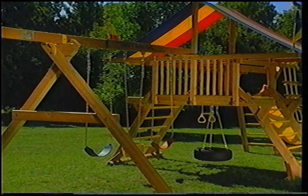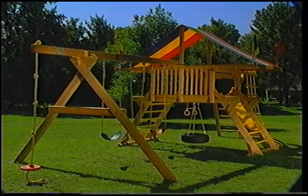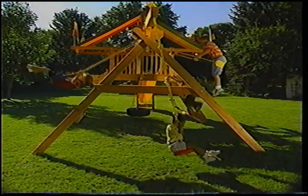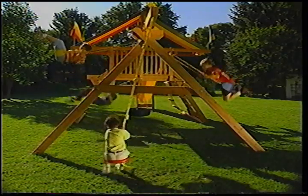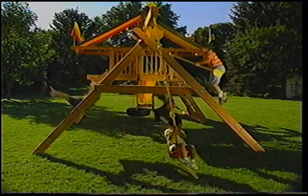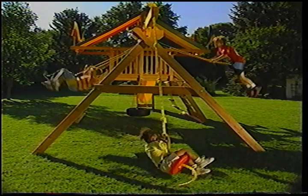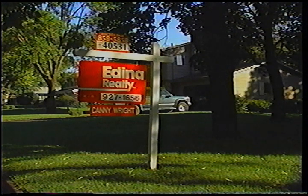With a Rainbow Play System, you won't need to anchor or cement the legs into the ground. The structure is completely freestanding and will not rock or sway, even during the most rigorous play. It's based on an equilateral triangle design that provides a wider, more stable stance. And because the structure is freestanding, it can be disassembled and moved whenever necessary. So if you move to a new home, you can bring your Rainbow with you.